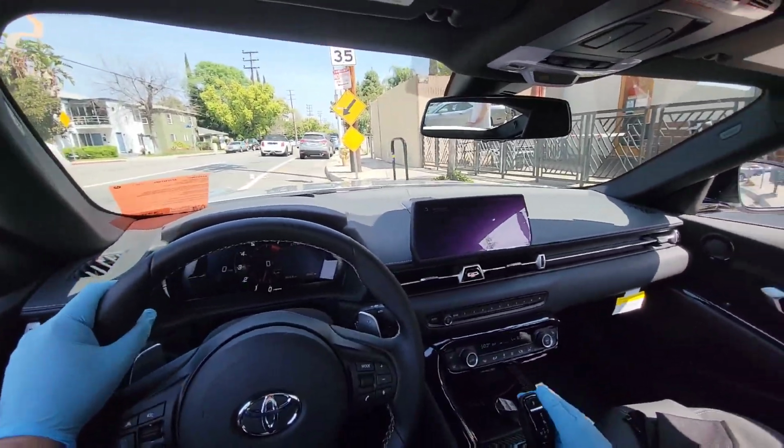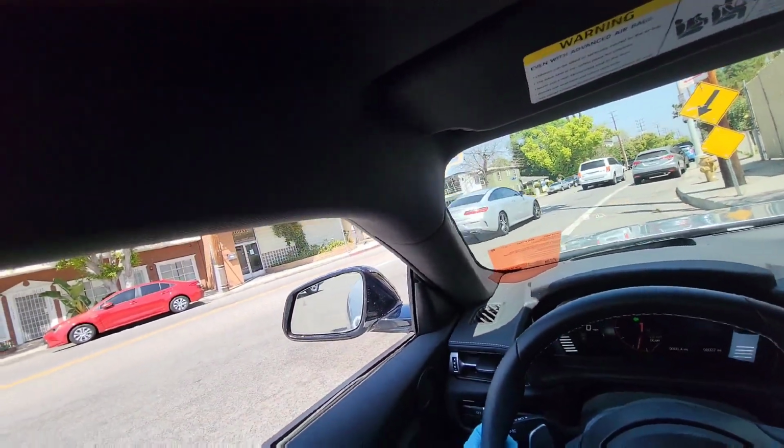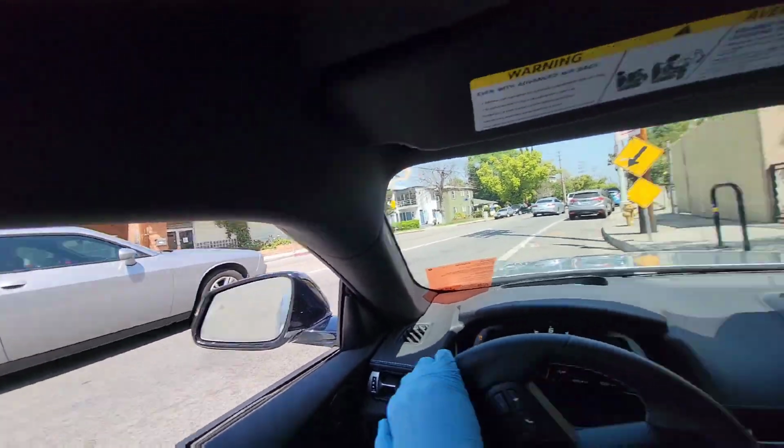Okay guys, we are in the Toyota Supra, A90 Supra. Here we go.